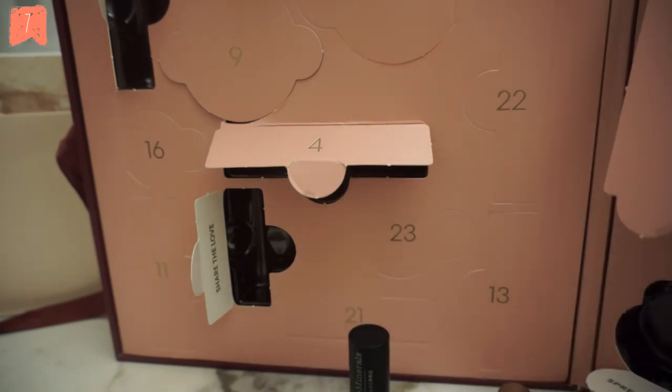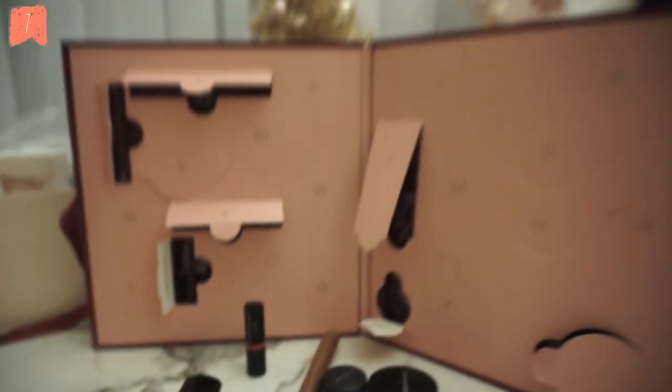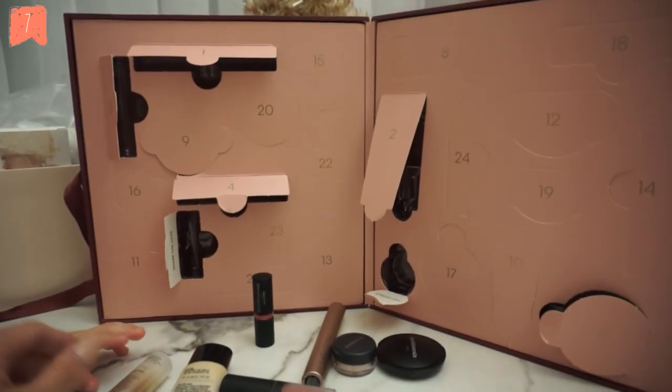So yeah, that's everything. Oh, thank you. Can you put it back? Like right here. So that's everything, you guys. 7 products. Woohoo, I'm excited. We have an advent calendar.